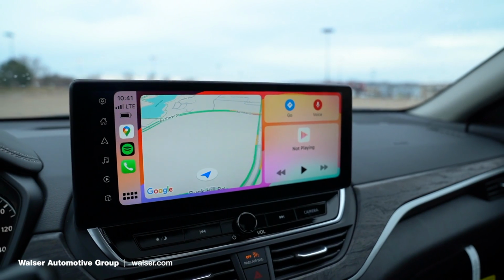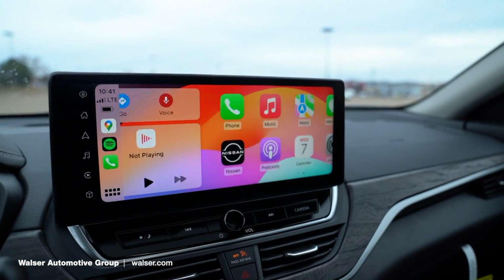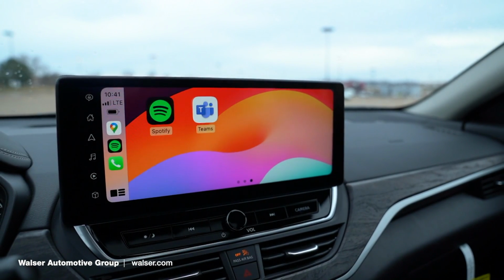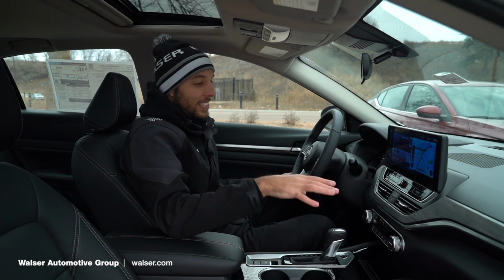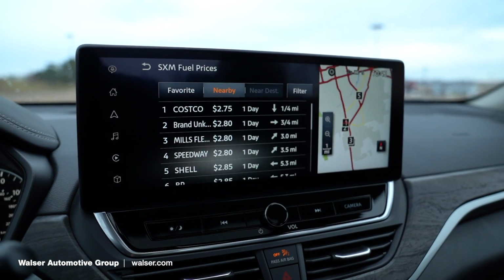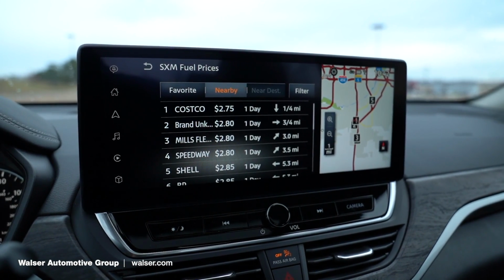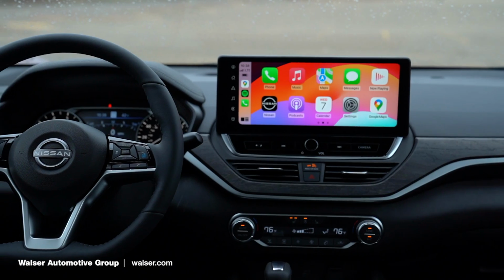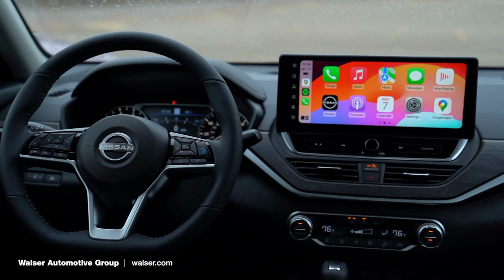The 12.3-inch display is absolutely one of those great upgrades that you get, especially with the wireless Apple CarPlay that's super responsive and easy to use. Plus, with the standard Nissan menu, it'll even show me gas prices near me, so I can click on that. It's going to tell me the best gas prices. It'll show me the weather, and again, that Nissan connected services, or it even has built-in Alexa to make it really easy when you're on the go.